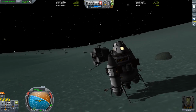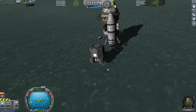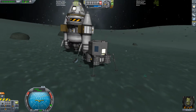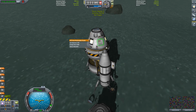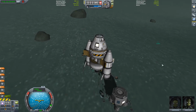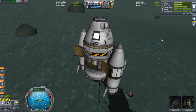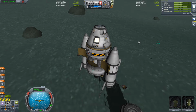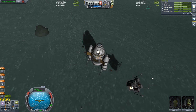This thing is really resilient, so it'll do just fine slamming into the surface like that. See? It's great. Okay, now we can transfer back to this craft, not those things. Can I... Oh no, I can't put it out without... I need it to have electricity. That's its only means of getting... What? What was that?